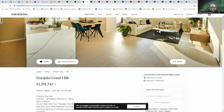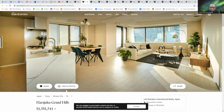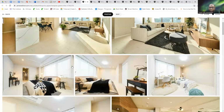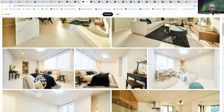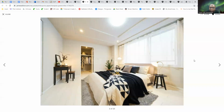Harajuku Grand Hills. Now this is 1,300 square feet with 2 beds, 1 bath. So for me and the wife, one of those rooms is becoming an office. So it's a little bit smaller, but again, I just like the vibe of it and the location. So with the kitchen facing out into the living room, again, I can interact with guests, entertain, not have to step out.